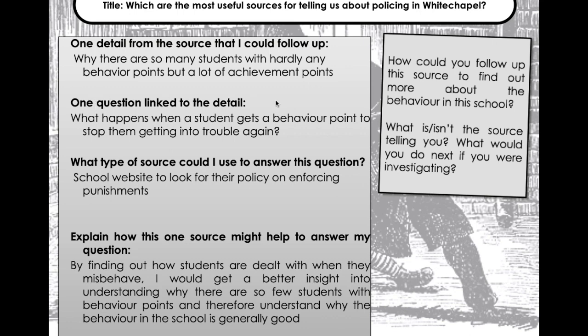One question linked to the detail. What happens when a student gets a behaviour point that stops them getting into trouble again? So what is that punishment that means if a kid gets a behaviour point, they don't want to reoffend? What type of source could I use to answer this question? Well, I might want to use their school website to look at their policy on punishment and rewards and explain how this one source might help to answer my question. Well, by finding out how students are dealt with when they misbehave, I would get a better insight into understanding why there are so few students with behaviour points and therefore understand why the behaviour in the school is generally good.